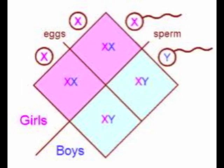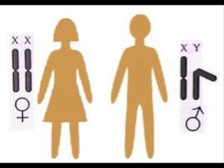If we look at this Punnett square, we notice that the female can only give the X chromosomes, whereas the male could give an X chromosome or a Y chromosome in the sperm. Because of this, sex is determined by the male, with the female gaining XX and the male gaining XY.